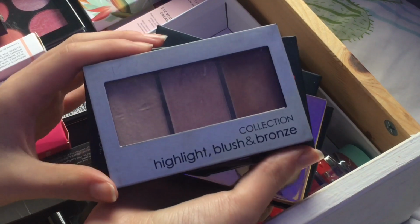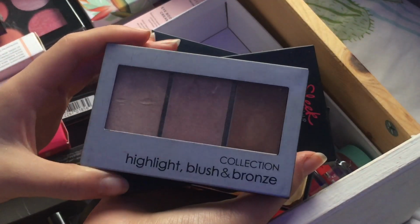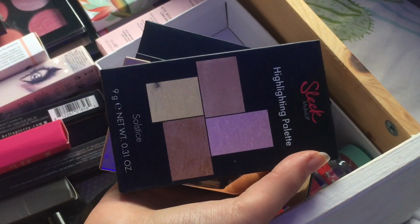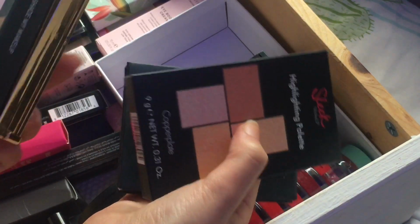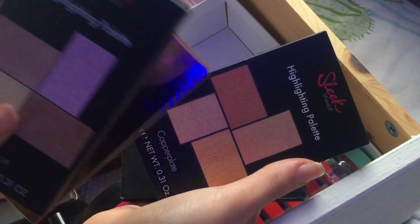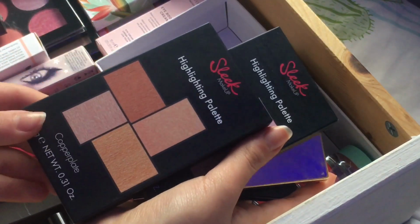So I've got this Collection one, which just has a highlighter, a blush and a bronzer. I don't actually use this much, but it was one of my first palettes, so I just keep it. I have some from Sleek, so I've got the normal one, and then I've got the darker tones one, which is brand new. So I might put it in a giveaway if any of you want it, because I literally haven't used it and it's just not my shade.